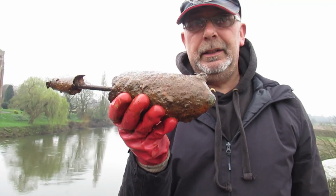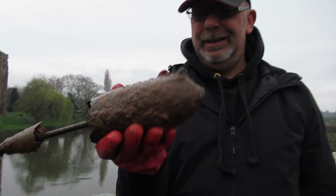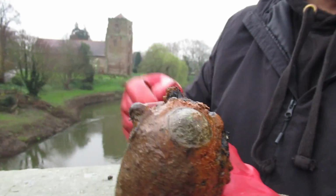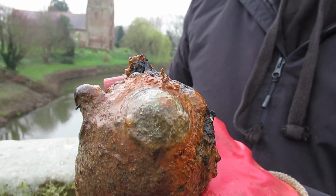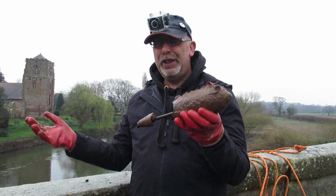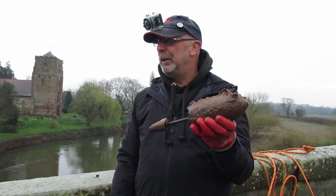First throw of the magnet, I got a mortar. Oh God. Good on you. There's the tip, the fuse. Unbelievable. First throw, that never happens.